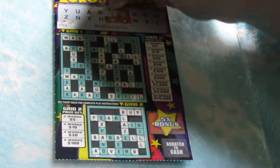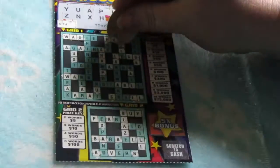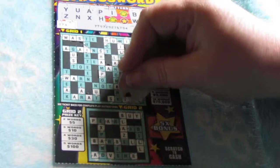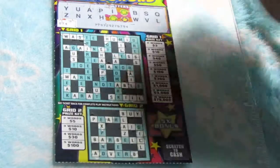Next letter is an I. Humid. Mile. There's an I in against. Here's another one in rail. And skill. Is that all of them? Up top anyways. Let's see down here. There's one in aid. And dill.